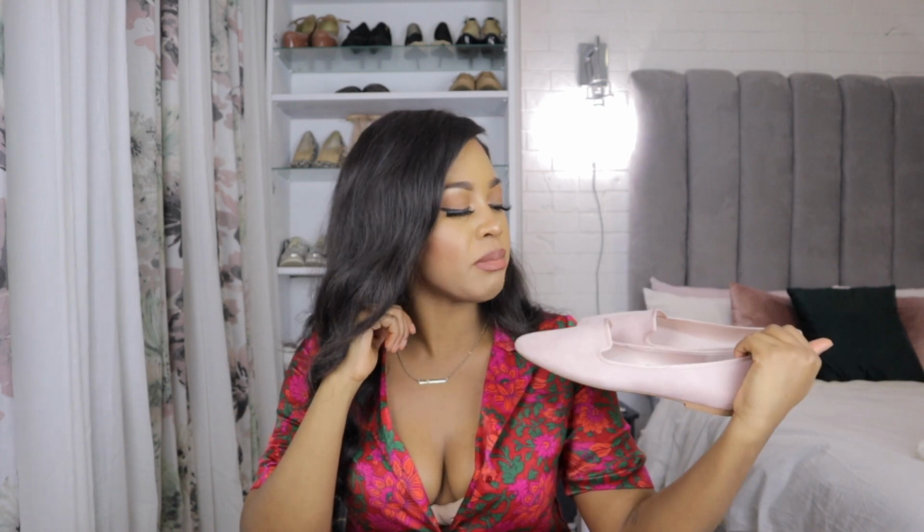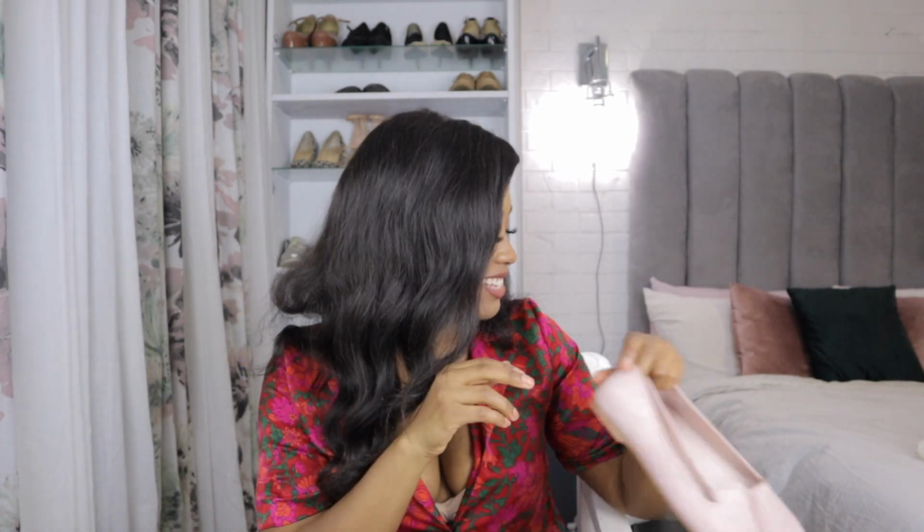But yeah, they're basically replacing a pair of shoes that I already had because I seen them and was like, ooh, why don't I get these again? Why pink? I don't know, why not? So that is the last item that I got from H&M.